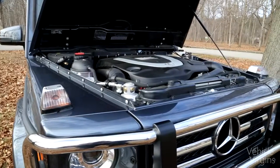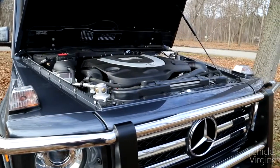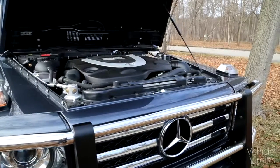Fortunately, it has a large engine to move it forward. A big 5.5 liter naturally aspirated V8 that makes 382 horsepower and 391 pound-feet of torque. It'll do 60 in about 6 seconds, which is actually kind of terrifying in a thing with these kind of dimensions. Corners are not your friend.